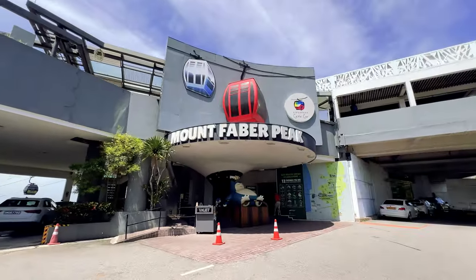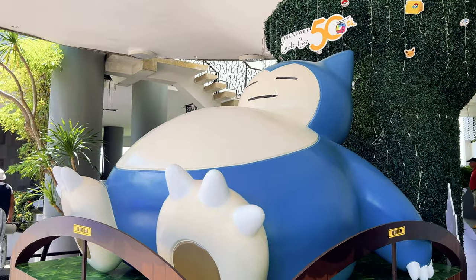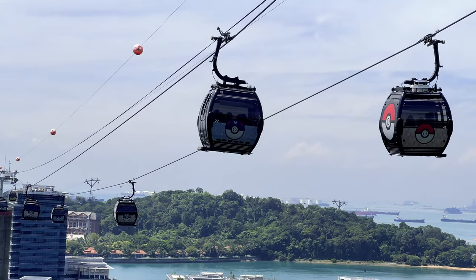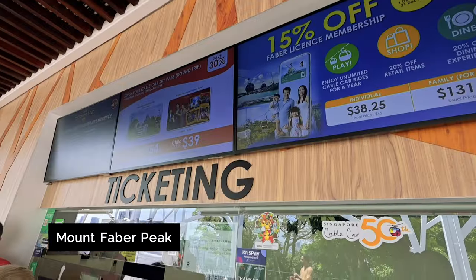So you can get on the cable car from two different locations, Mount Faber or Harbour Front. Now, the price doesn't change depending on where you get on, so you may as well do what we did and go up to Mount Faber. You get the very best views over Singapore from the top there.